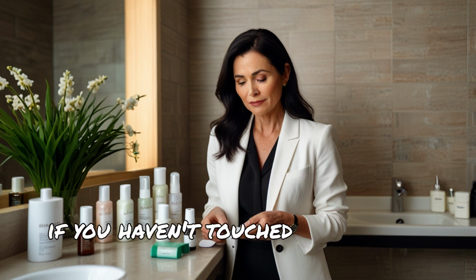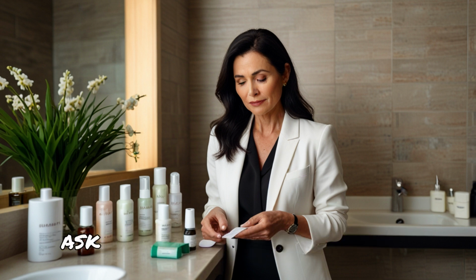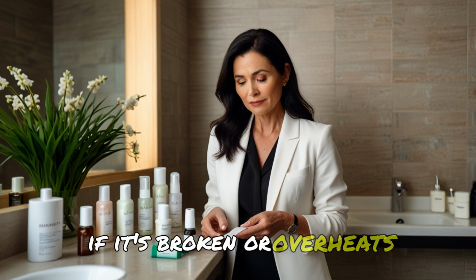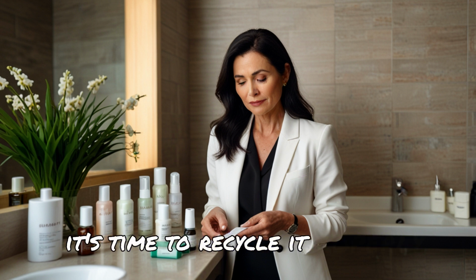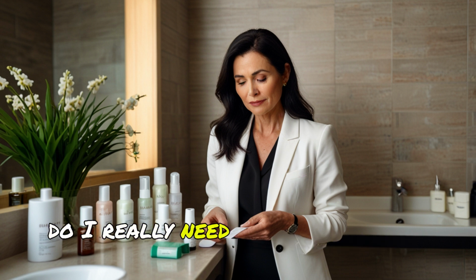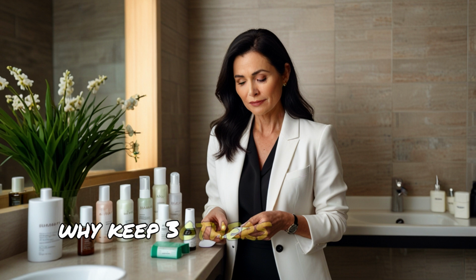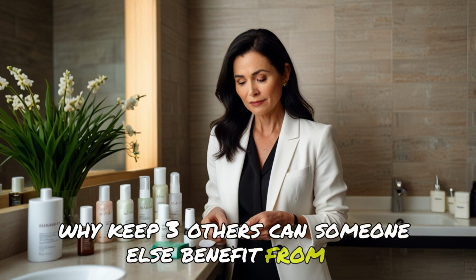If you haven't touched a hair tool in over a year, ask yourself, does it still work? If it's broken or overheats, it's time to recycle it properly. Do I really need it? If you only use one tool regularly, why keep 3 others? Can someone else benefit from it?